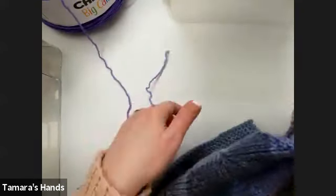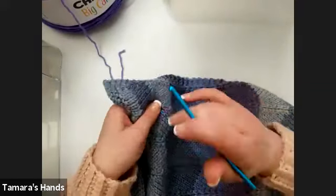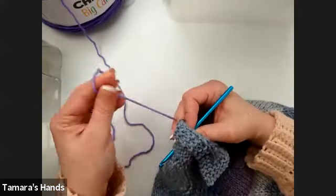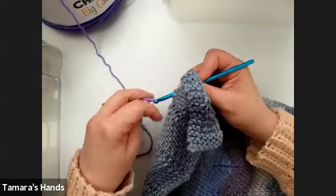And I'm thinking about it. And I think you may be able to, and the reason I say that is because surface crochet, and I want to keep it simple because we are working on a knit blanket here.